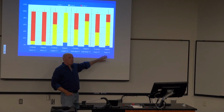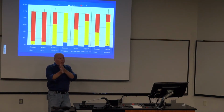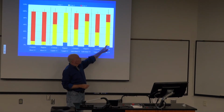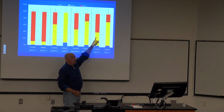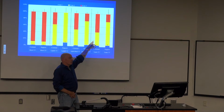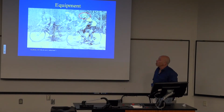Here's what I was really interested in. Remember we talked about the team time trial where you draft? I would have thought initially, I hypothesized that contending riders would have resembled this. They would have been protected during the team time trial. But we basically found that if you're a contending rider, when you get to the front to take your pull, you work much harder than your support riders do. The contending riders are the guys that really drive the team time trial through to success or not.